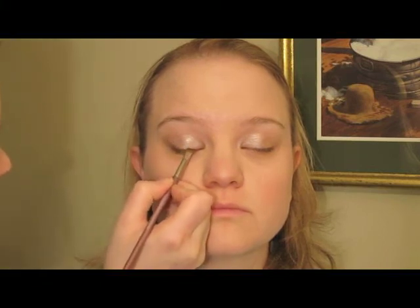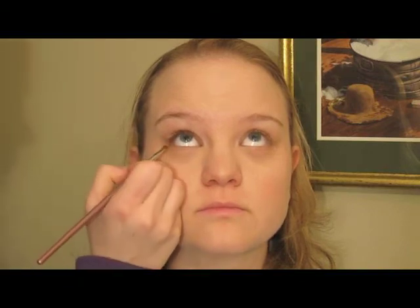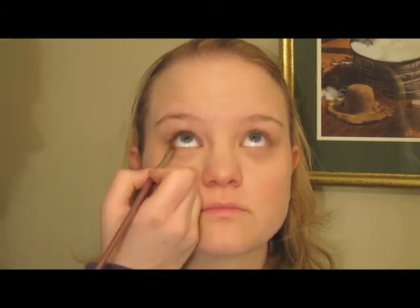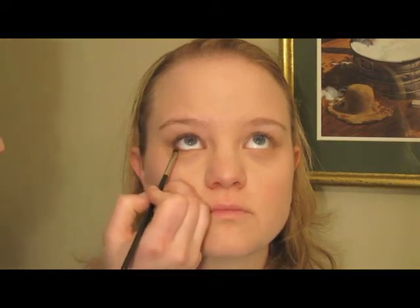It's really going to lift the eyes. I'm going to kind of bring it up a little bit higher on this side to open up the eye a little bit, and then less so on this inner corner. And look up for me. I'm going to drag it right underneath here as well. It doesn't have to be super pretty because we're going to go back and blend it out with another color anyway.